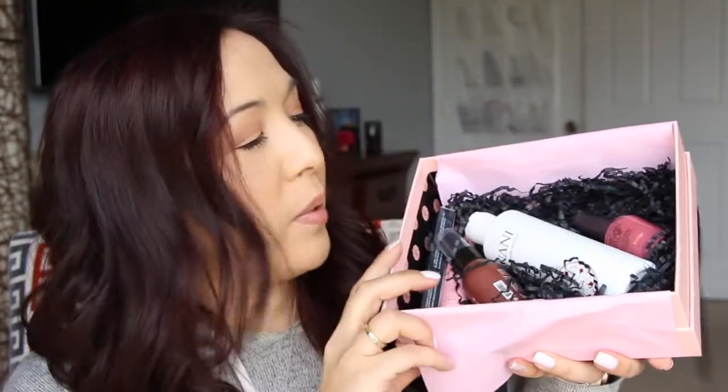It says Glossybox, True Beauty Is, and then everything else is on the inside, and I'll refer to this as needed. I'm opening it and I'm like, wah, wah, wah. No, but let's see what's in here. I really don't know what's in here. Let's check it out. This isn't even on my little paper here. Normally they have the information in the pamphlet with everything that's in the box, and this is not in the box. I don't understand. I'm super confused.